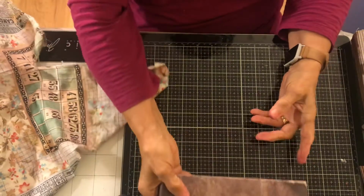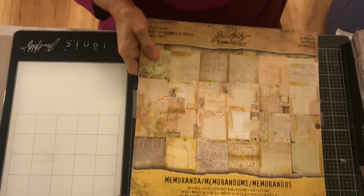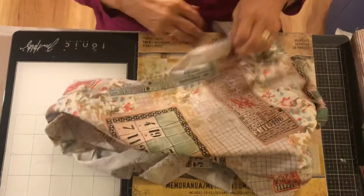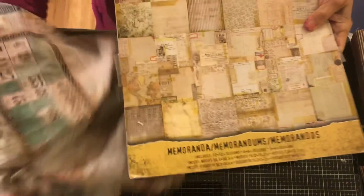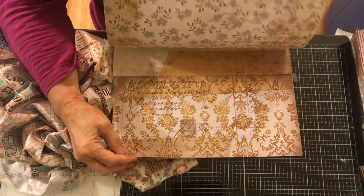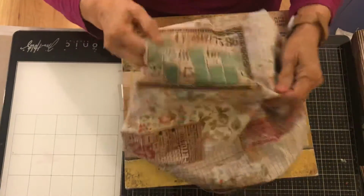So I decided I was going to take all of my Tim Holtz gatherings that I had been collecting for several years and come up with a couple of journals. And it just so happened, by accident, I ran across this piece of fabric, and it said Memoranda. And then I came home, and I had been collecting some of his paper packs, and I had the paper pack Memoranda. And so I took the fabric and this and have used this for two books that I have put together. So I'm only going to be featuring the Timepieces book in this particular video, and then later on we'll do another video with the other one, which is going to be called Reminiscences.